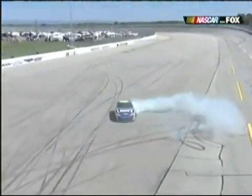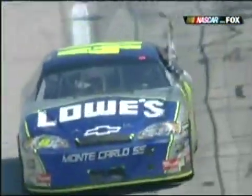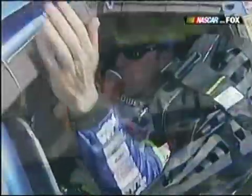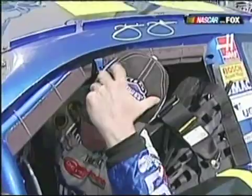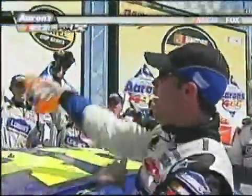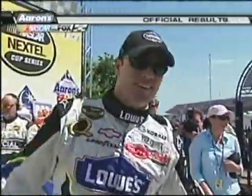Jimmy did his donuts, picked up the checkered flag, and did his own Polish victory style lap, saluting the fans, and then heading for victory lane. Sprays a little Gatorade on Dick Berggren.